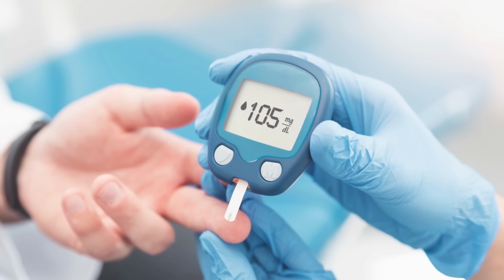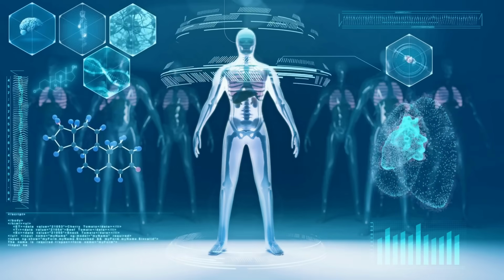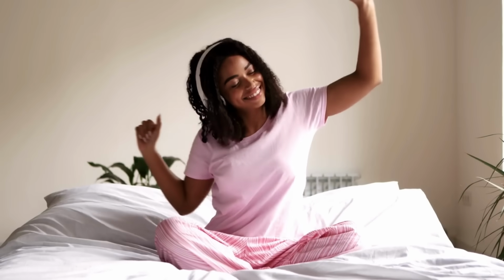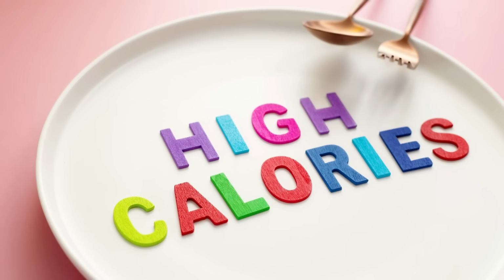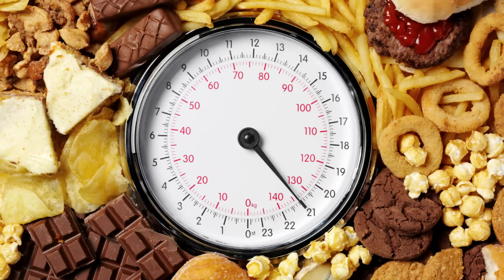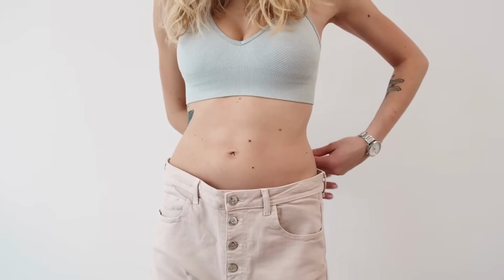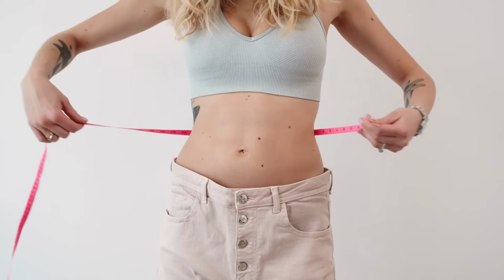Additionally, clove water can help you have balanced blood sugar levels. So when your blood sugar levels are stable, you're less likely to experience sudden spikes and crashes in energy. This can help you feel more energetic and satisfied, without feeling the need for high-calorie foods or unhealthy snacks. Plus, it can also improve insulin sensitivity, which is important for overall health and weight management.